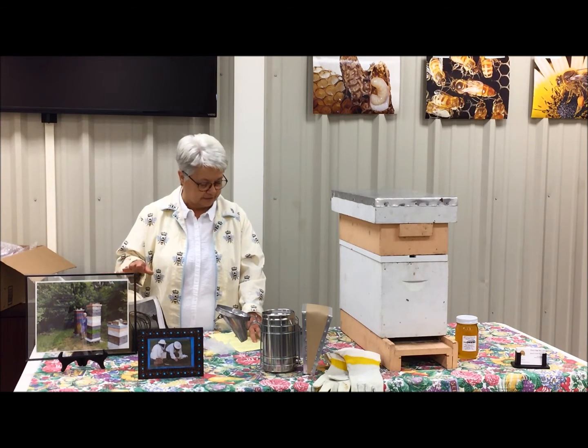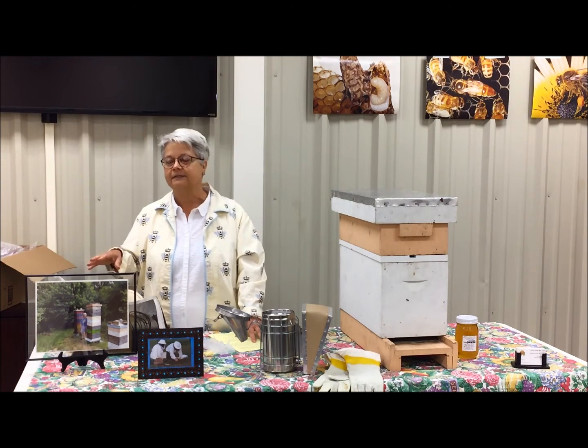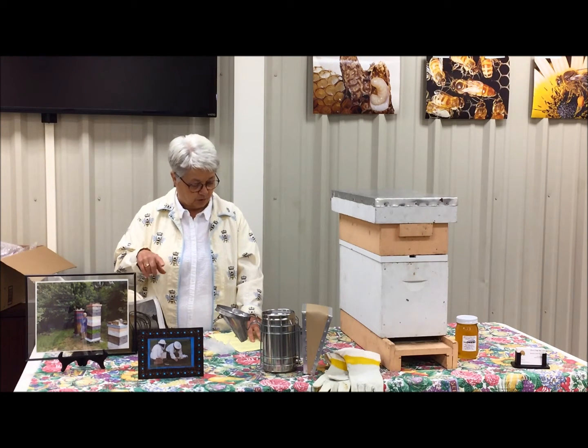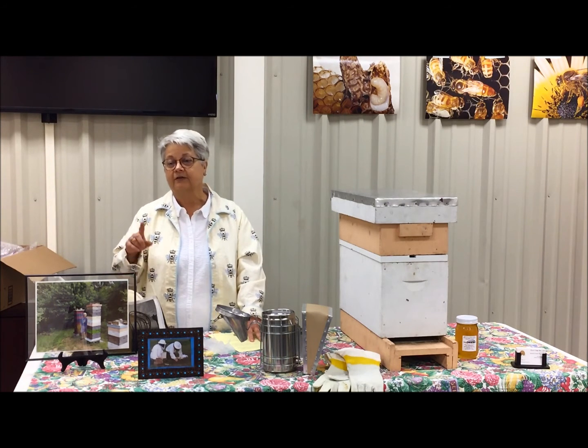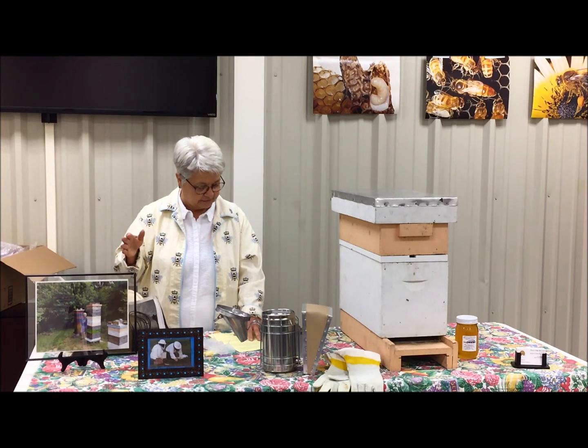You have to make sure that there are floats and other little resting places for the bees to land so that they don't drown. And if you don't provide them with water, rest assured that if you have a neighbor with a saltwater pool, they are headed directly for that saltwater pool. So water is very important.